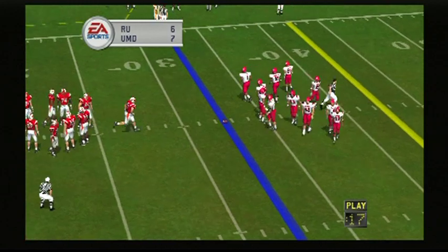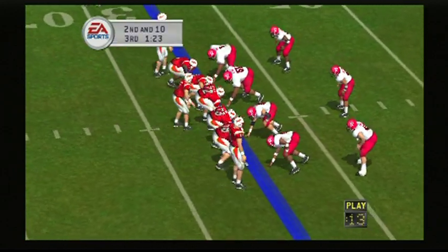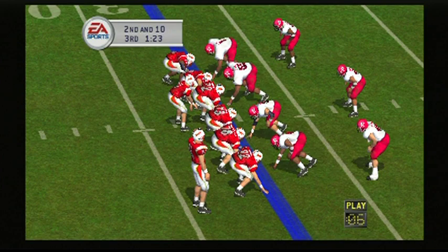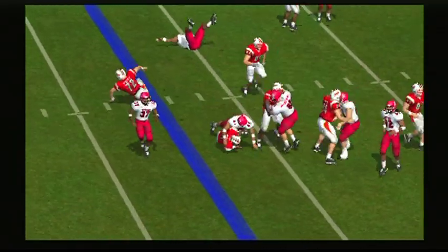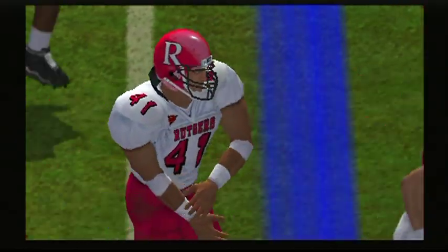Second and 10. Ball on the 32-yard line. Defense lines up in a 4-3. Perry on the handoff. He spins. Number 41 brings him down at the 34. A yard, maybe two on the carry.